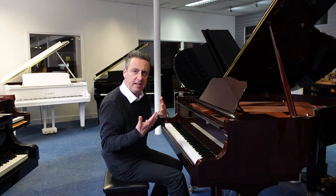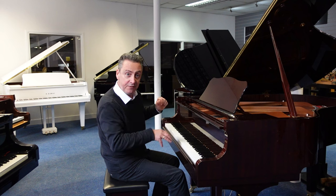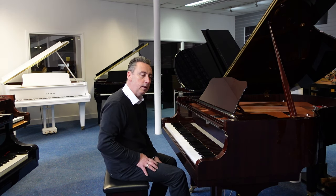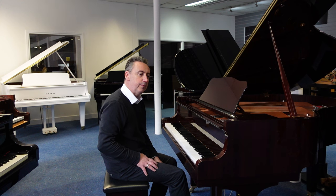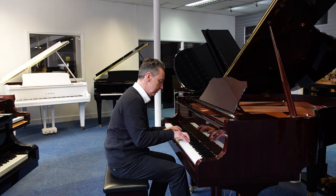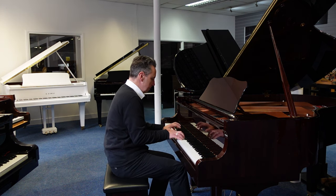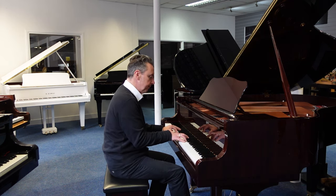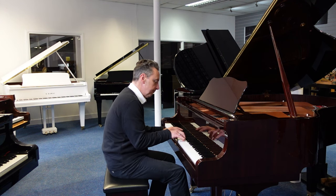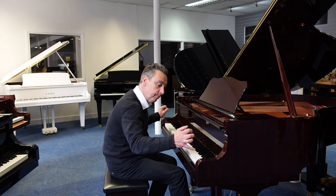But to give you just an idea of the overall tone, I'll do an E flat and a couple of chords. It's a lovely sound, brilliant sustain as well. To all styles.